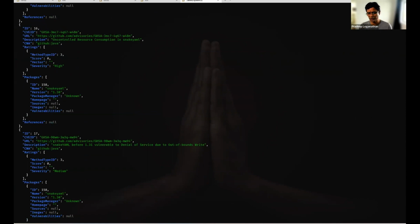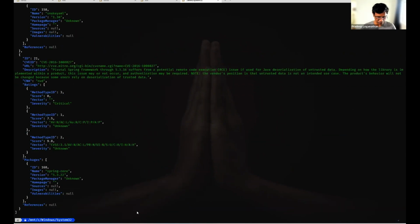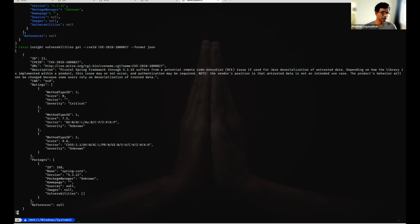And let's assume I'm interested in a particular vulnerability, I can do even that. So for example, if I'm interested in this high critical vulnerability, and I want to identify if there are any packages that contain it, I can do that. For example, this particular vulnerability is contained by the Spring Core package. This is very similar to what would happen in certain supply chain attacks, wherein a particular package might be impacted, and you want to identify all software artifacts in your supply chain which contain that particular vulnerability.